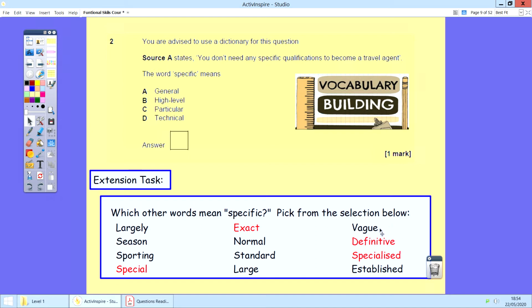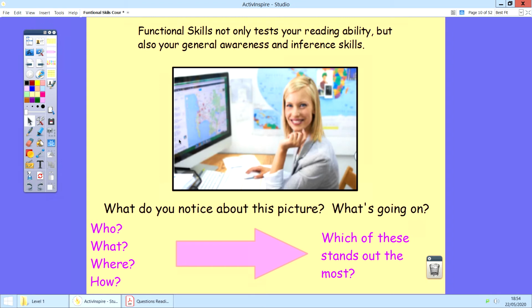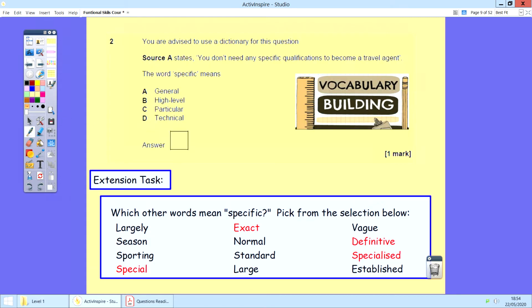Sorry about that, darlings. Vague, definitive, specialised, or established. Okay? If you didn't know what those words were before, you do now. Right. So, functional skills then not only tests your reading ability, but also your general awareness and inference skills. So, texts and pictures imply, we infer. To infer means what can we tell? We work out something that isn't specifically said. See what I did there with the word specific?